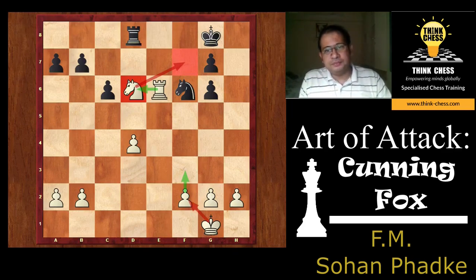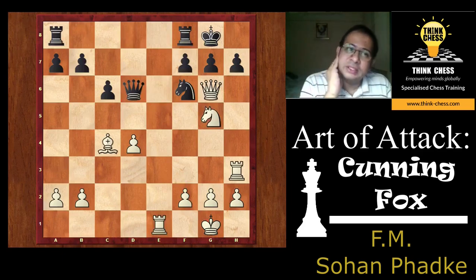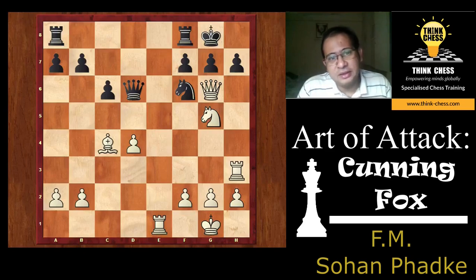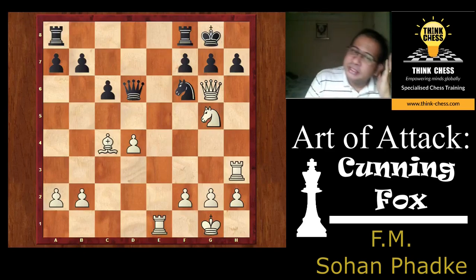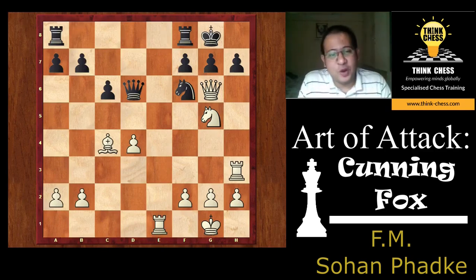Alright, so this was a very interesting example, queen g6. I'm not sure which game this idea came from, but I saw it in Petrosian games, not the latest Petrosian, but the old world champion. I saw some similar features. I saved so many games, and I found this as a knight Cunning Fox theme.